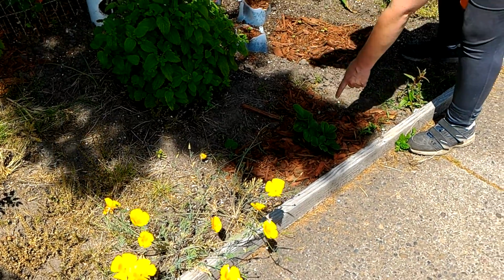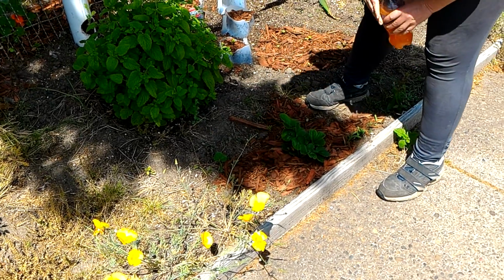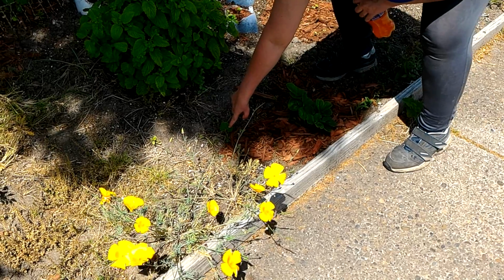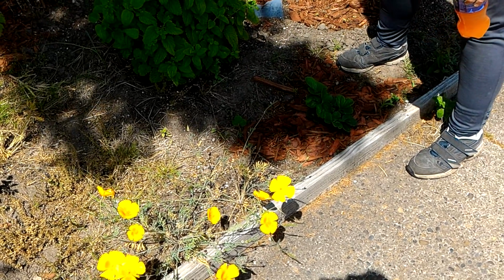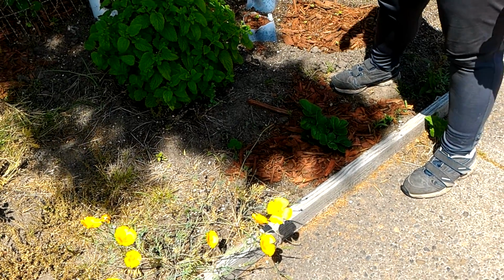And here's another volunteer strawberry. This volunteer strawberry is not for fruit. This one is specifically for sending out runners here. Okay. And these runners will become the next strawberry plants because these plants are ready to go. They're in their 4th year, they're done.